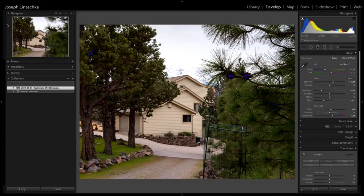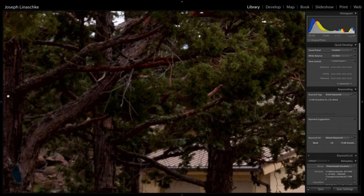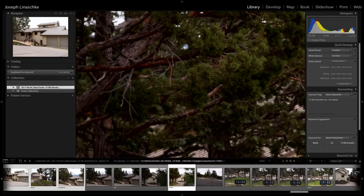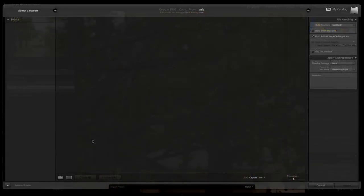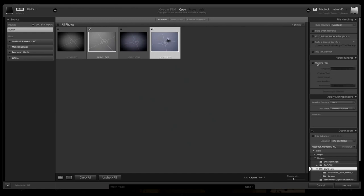Let's go to the Mac and let's go to import, library. Import. And there we go. So we can already see a huge difference in here, but I'm just going to select these two. The first one is the auto white balance in the camera. This one is the white balance from the Lumu, and see, no subfolders, no rename, don't care about that.